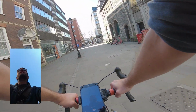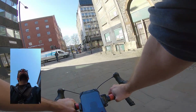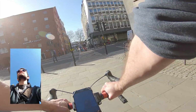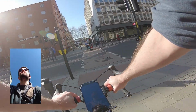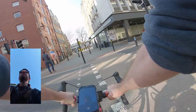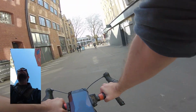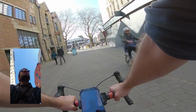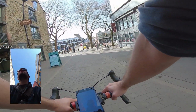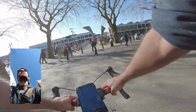people walking on the wrong side, riding on the wrong side, creating conflict, people walking across the cycling side of the lights here. Here's yet another one of these, a collection of all of the different types of bad shared use.